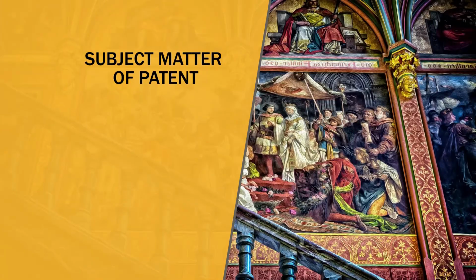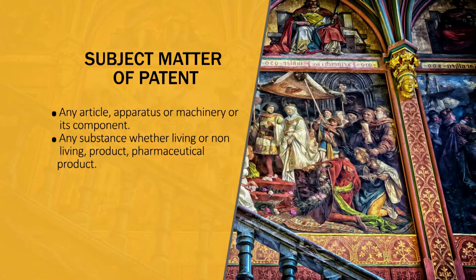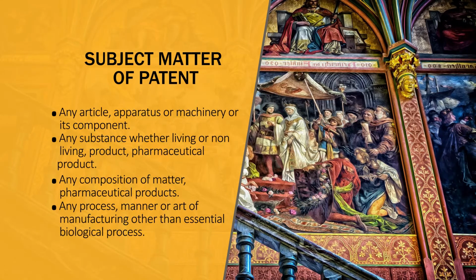Subject matter of patent. Many a time people ask, what is the subject matter of patent? A patent can be of any article, apparatus or machinery or its component, any substance whether living or non-living, product, pharmaceutical product, any composition of matter, any process, manner or art of manufacturing other than essential biological process.